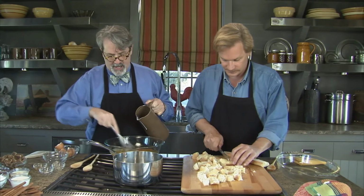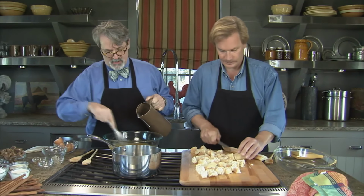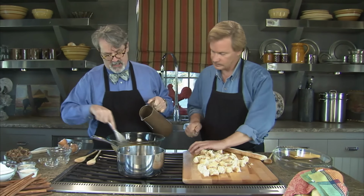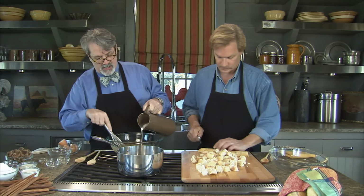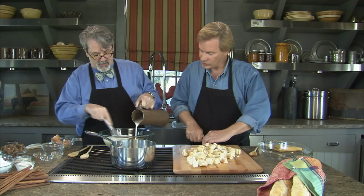And how many eggs did you use? I used 4 eggs, and then I used a cup of brown sugar, half a teaspoon of cinnamon, a healthy pinch of nutmeg, and a tablespoon of vanilla. Now you're pouring cream in there, and you're not using a measuring cup.